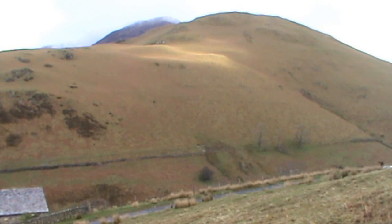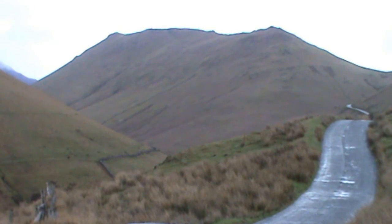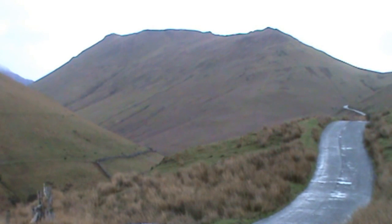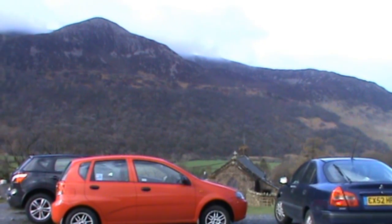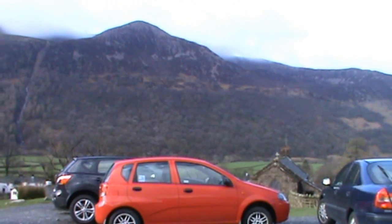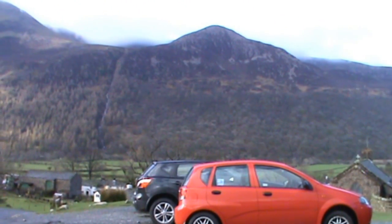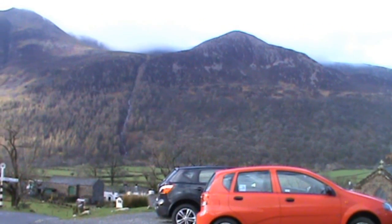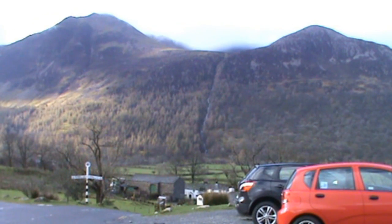Just before we head to the car park, we look to our right hand side and to our left, and that's looking back. As you can see, we're surrounded by some pretty big hills. So we've parked at the side of the road, free parking. We're just making our way downhill now to the village to start the walk.